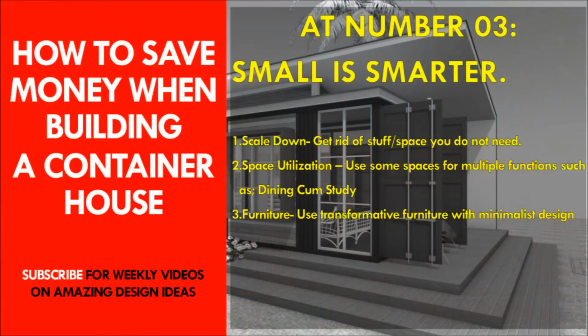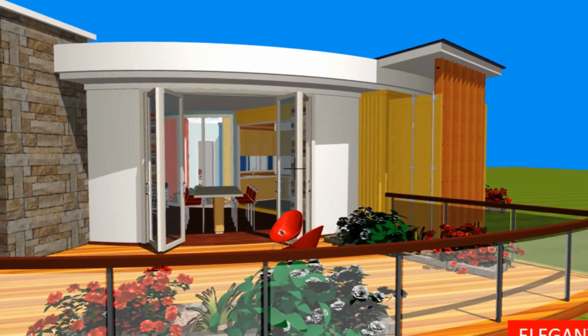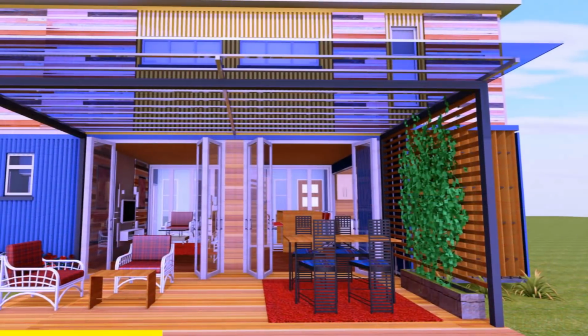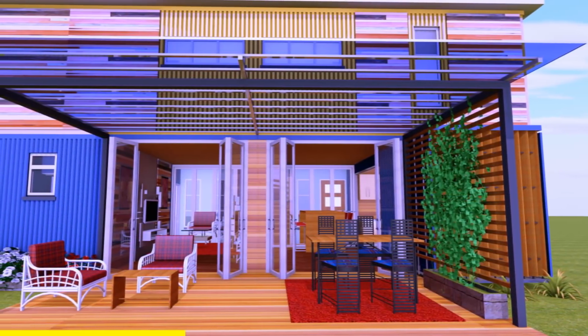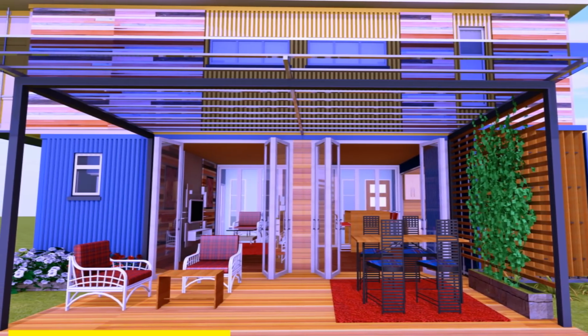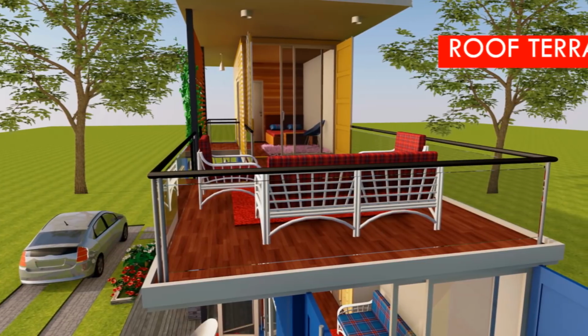At number 3, small is smarter. Keep the building small. The bigger the home, the higher the cost. This is just basic math. Just how much space do you need in your new house? For good green credentials, building small is always better. Small equals a small footprint, which means sustainability and less cost.